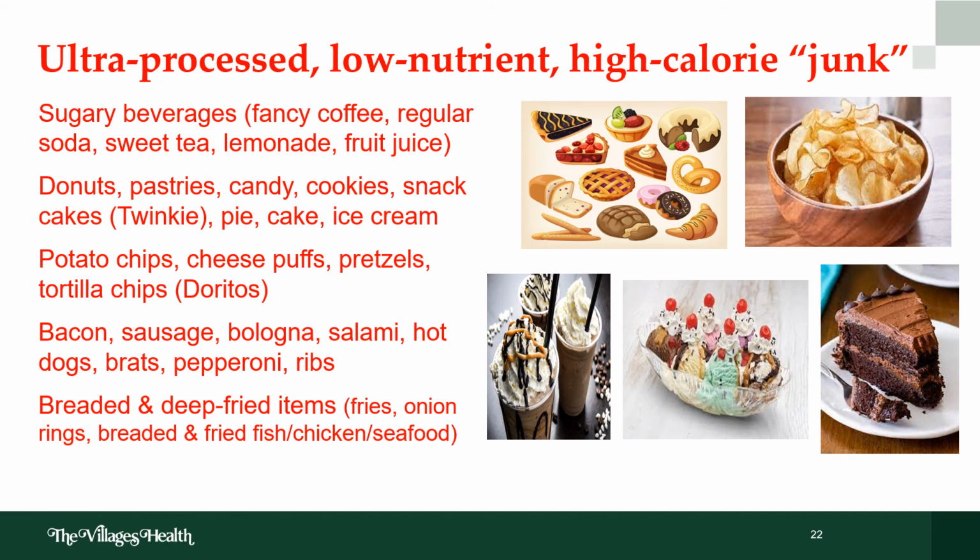So, what are these ultra-processed, low-nutrient, high-calorie junk foods? Specifically, things like the fancy coffees that we talked about before that are really more dessert, regular sodas, sweet teas, lemonades, fruit juices, your donuts, your pastries, candy, cookies, snack cakes like Twinkies, pies, cakes, ice cream, potato chips, cheese puffs, pretzels, tortilla chips like the Doritos, bacon, sausage, bologna, salami, hot dogs, brats, pepperoni, ribs, those highly processed meats, breaded and deep fried items, very inflammatory to the body. Things like French fries, onion rings, breaded and fried fish, breaded and fried chicken, breaded and fried seafood. So these ultra processed foods really are causing us to have inflammation and weight gain, and are just not good for us at all.